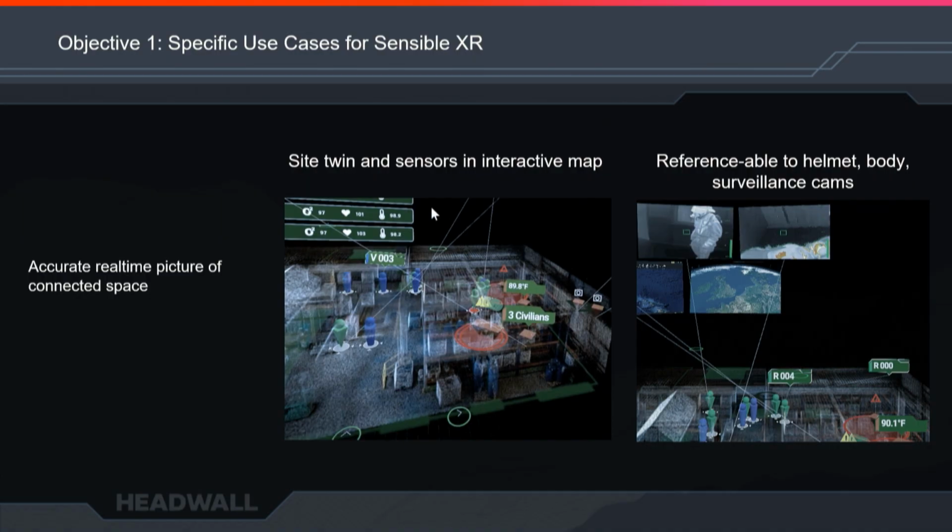For example, these images are from our XR prototype we made for NIST. The users were first responders. And you could see personnel moving through the point cloud of a building that they were at. And you can see their heart rate, temperature, etc. And their body cam view, also. You can see that perspective from their location because the display on the video wall is connected to where they were in the point cloud.